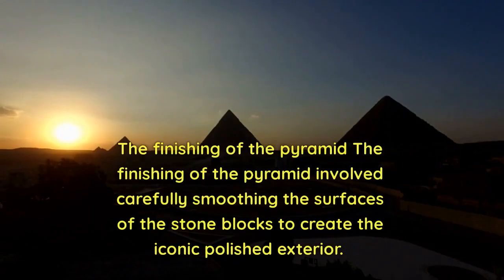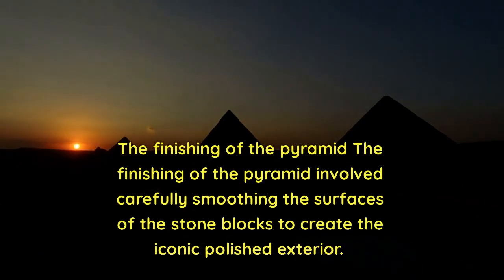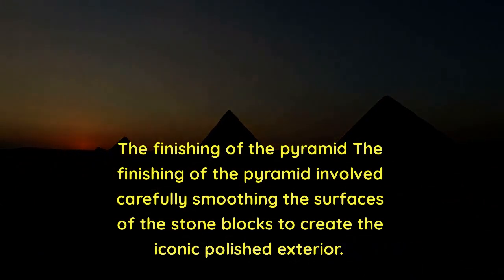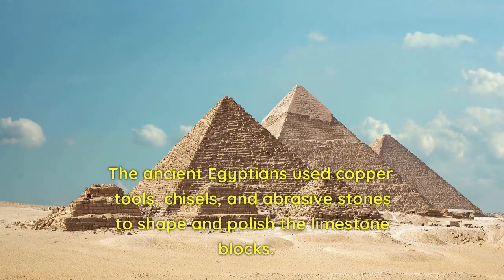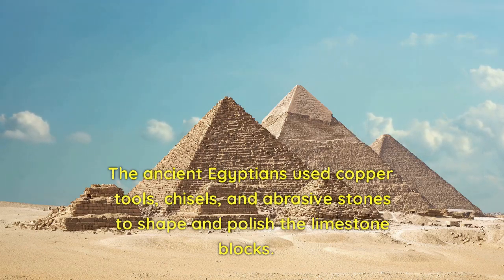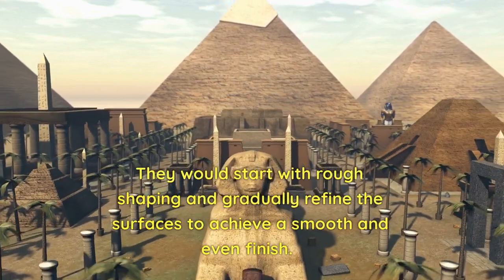The finishing of the pyramid involved carefully smoothing the surfaces of the stone blocks to create the iconic polished exterior. The ancient Egyptians used copper tools, chisels, and abrasive stones to shape and polish the limestone blocks. They would start with rough shaping and gradually refine the surfaces to achieve a smooth and even finish.